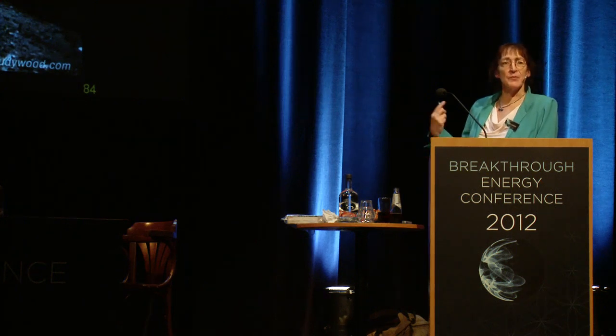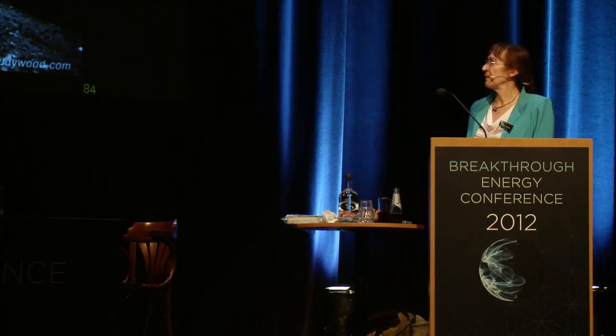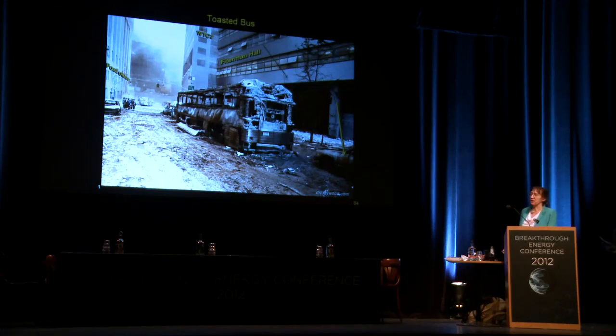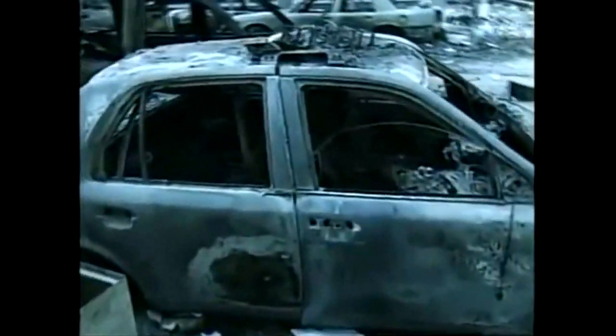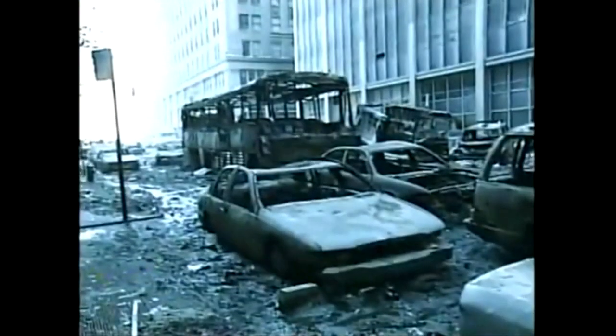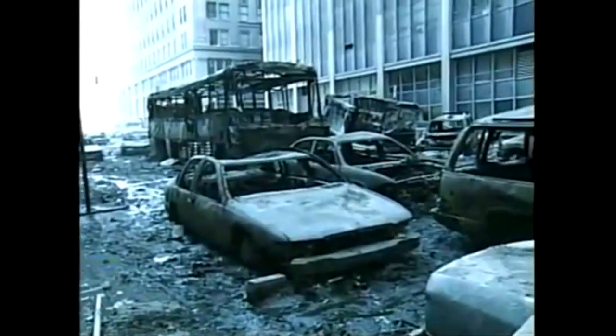Every car up this road was toasted in some way. Every vehicle. I call this the swamp. I think you can see why. No door handles. Not a trace of window glass.